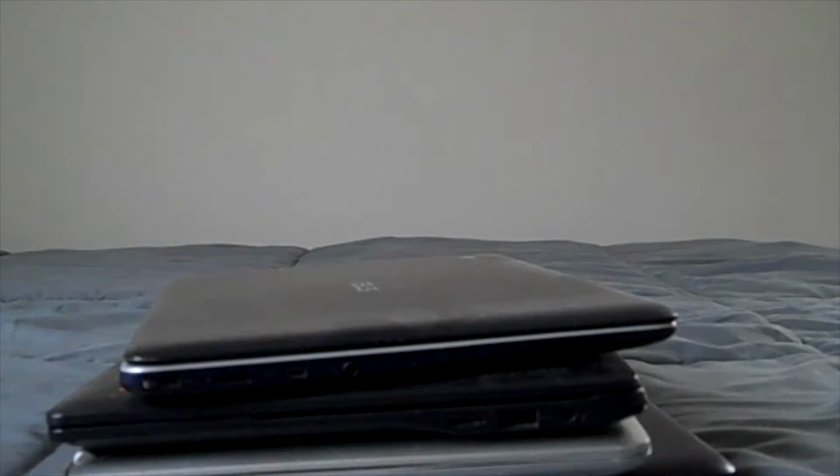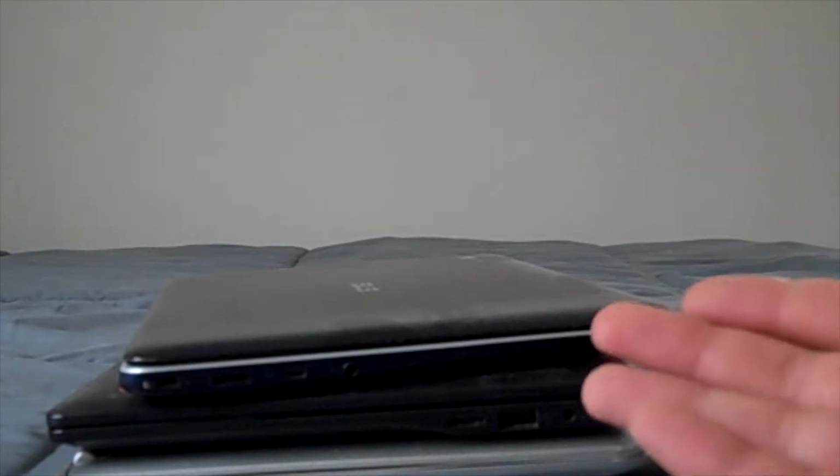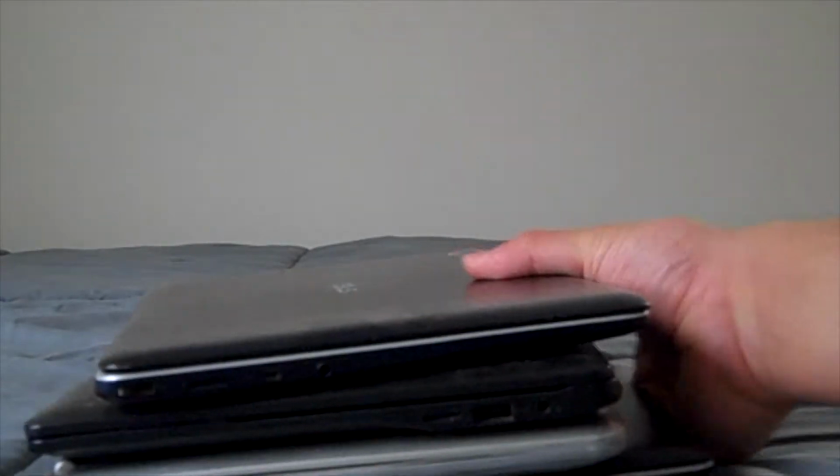But after that, around 2012 or so, I moved away from Windows laptops and I moved into Chromebooks. At this point, Chromebooks were new. These were the hot laptops out there. Very inexpensive, very simple operating system, and they offered a good value for money. So I want to show you guys my very first Chromebook.